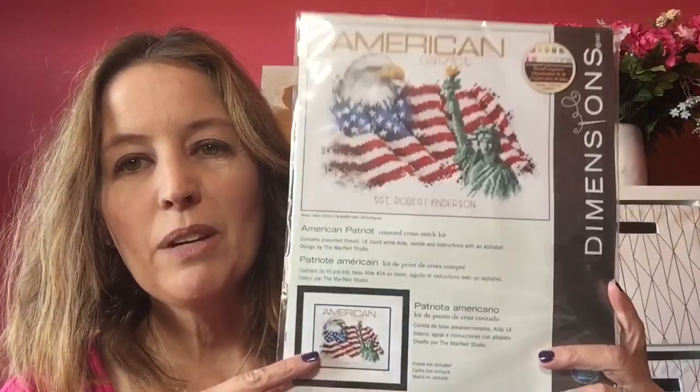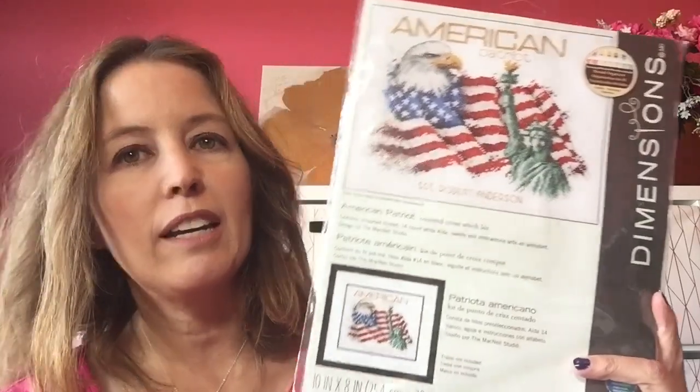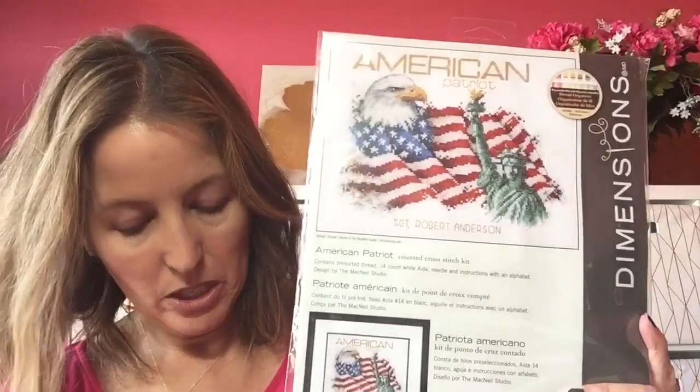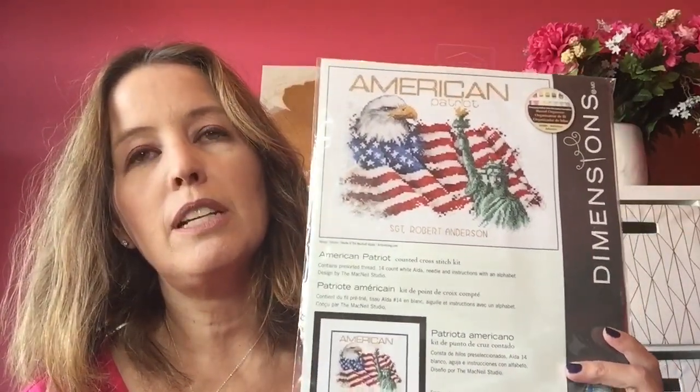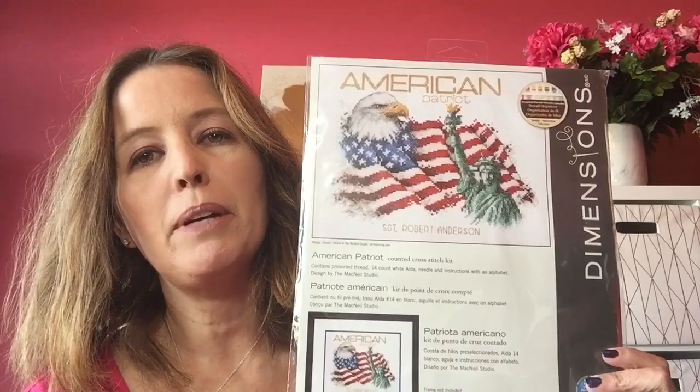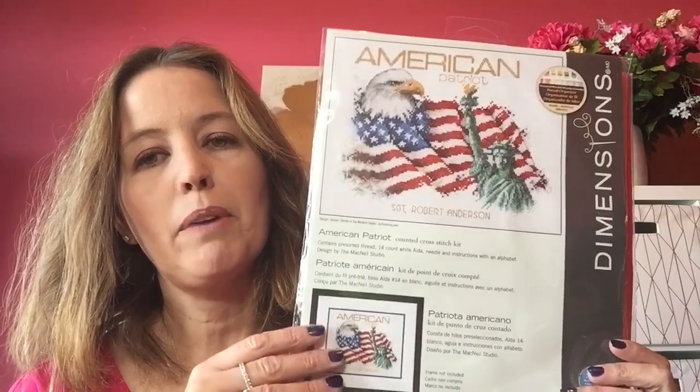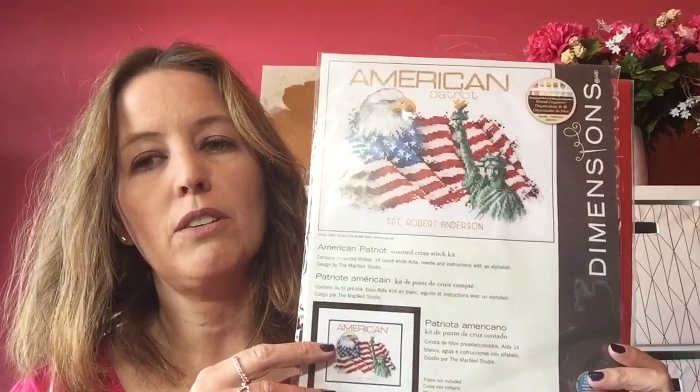I also got a couple of patterns at Joann's. I had some store credit, and then some coupons. So I got this Dimensions kit, American Patriot. I thought this was really pretty. I had started another one that was similar to this. I can't remember the designer's name. I've got to look it up, but I started another one that was just way overwhelming. And it was my first project back when I started cross stitching again. So that one actually went in the trash, and I pulled this one out. Don't know when I'll stitch it, but it's there.